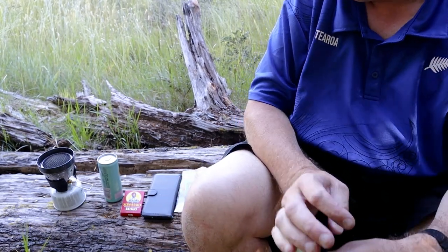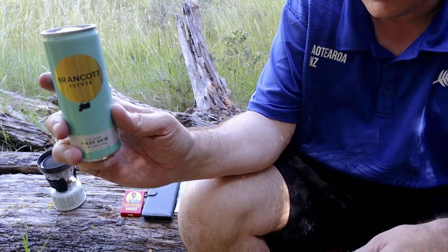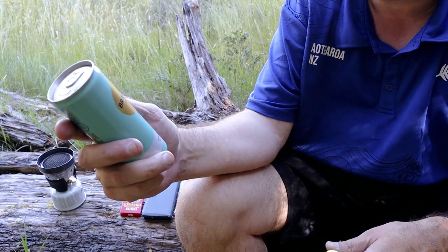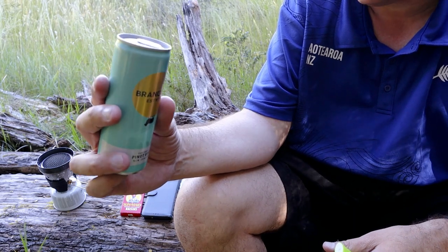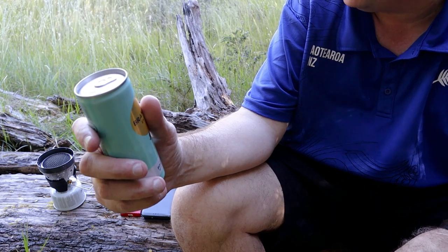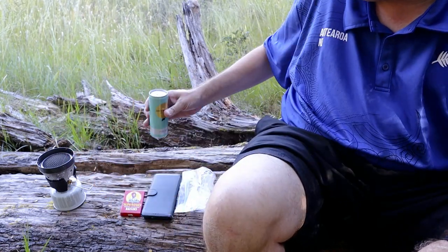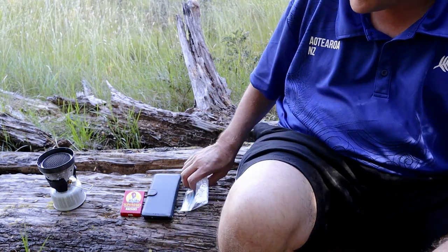Just looking for my lighter. I've also got a can of wine to have with my dinner. So this is a Brancott Estate Pinot Gris. Brancott Estate make a couple of these wines in cans. It's the easiest way to carry the stuff, unless you're going to carry it in a plastic bag that you're going to reuse, or a plastic water bottle, which is what I normally pop mine in. Yeah, so I'll have that with my dinner, and I'll just have a coffee afterwards as well, obviously.